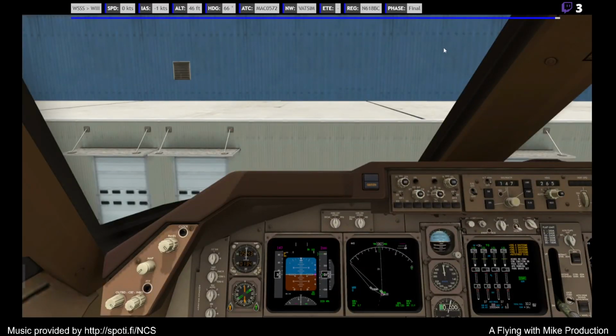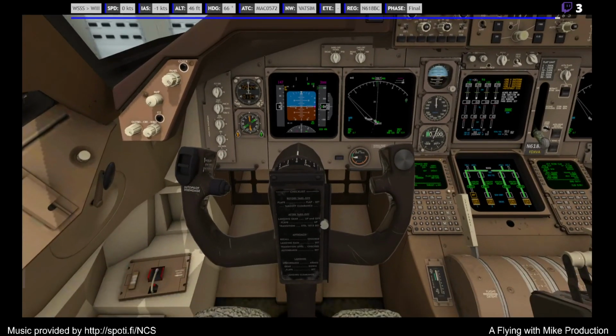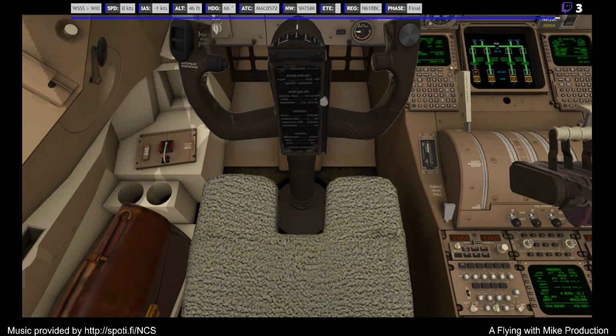Jakarta approach, Mach Air 572, we're in the stand at Kilo 6, thanks for the ATC, have a great day. Mach Air 572, Rob Trombo, observe, welcome to Jakarta, hope you enjoy your time here, if you see this. See ya. All right, so now we can come off. Make sure we don't have anyone tailing us.